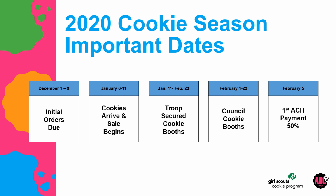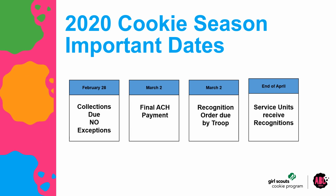The first ACH payment will be processed on February 5th. This will be 50% of the balance due to Council. If you happen to have a parent that does not clear the amount owed to the troop, we do have a collection process. There is a form that needs to be submitted along with proper documentation. Once this is turned into Council, we will clear the troop of this amount up to $400.